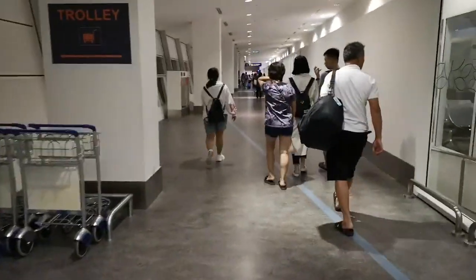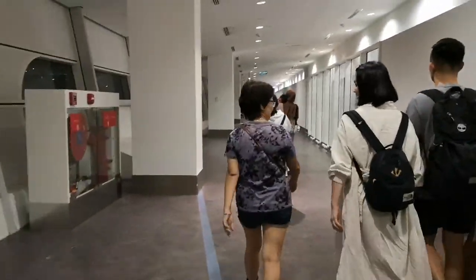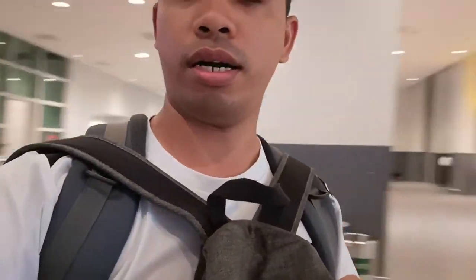Never-ending walk from the arrival going to the immigration begins. Oh my god. 10 to 15 minutes of walking. And I am now here in the exit area. This ends my trip from Luang Prabang to Bangkok and Kuala Lumpur.